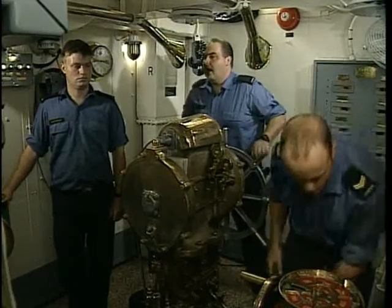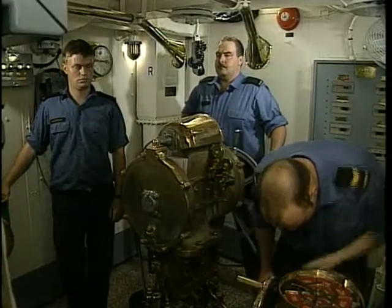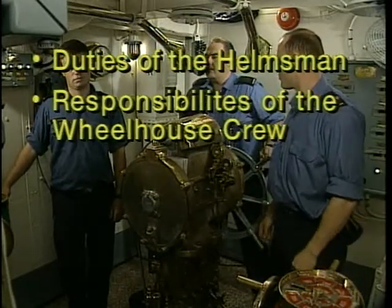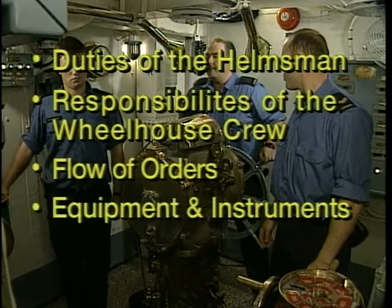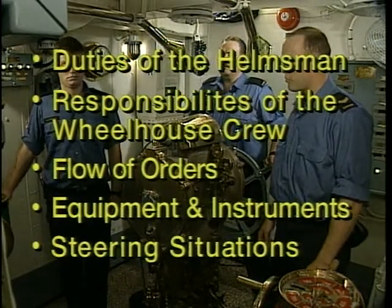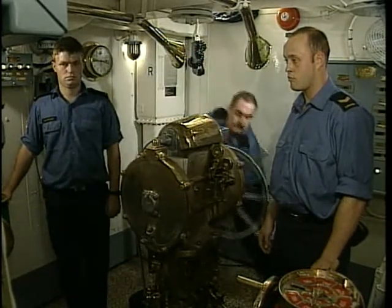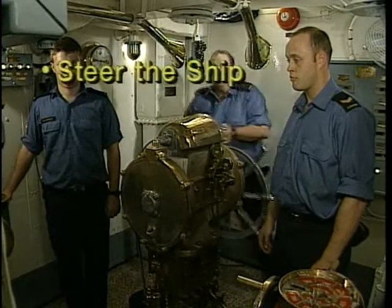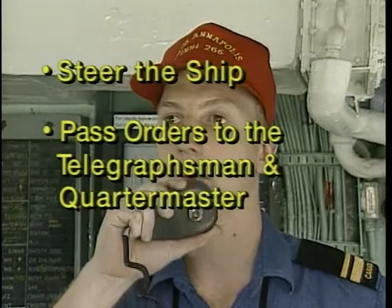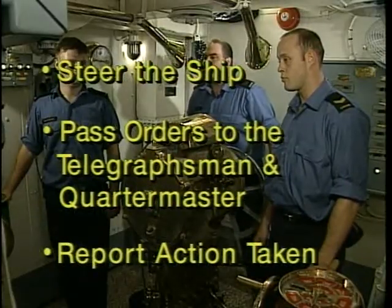This program will explain the duties of the helmsman, the responsibilities of the wheelhouse crew, the flow of orders, the equipment and instruments the helmsman needs to be familiar with, as well as some normal and emergency steering situations. The helmsman's duties are to steer the ship, to carry out orders or pass orders on to the telegraphsman and the quartermaster, and to report action taken back to the officer of the watch.